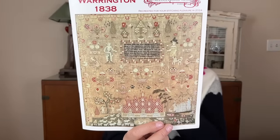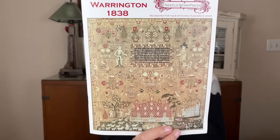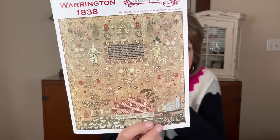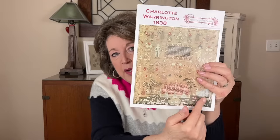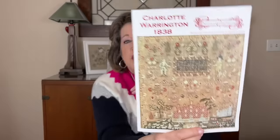So Vicki at Needlework Press pulled out this beautiful sampler. She has so many samplers. I think I read somewhere, or did she tell me, her parents used to collect antique samplers. So that's why she always has such incredible reproductions. So the reproduction for the BAP was Charlotte Warrington, 1838. And so here is the pattern. I am not sure I've ever seen a sampler that has so many things going on. You've got Adam and Eve. You've got more modern, not modern day in our day, but more modern than Adam and Eve, a couple up here. You've got all these sheep going on in the bottom. And this fabulous house, which looks like a castle to me. And it's just a really cool pattern.